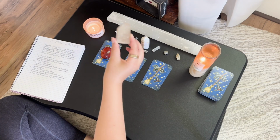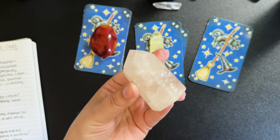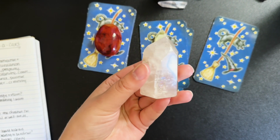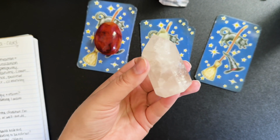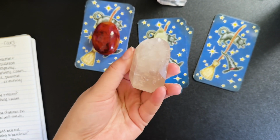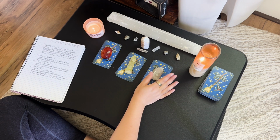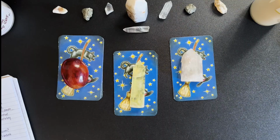This last one here is citrine. It's a very, very light citrine, but it is for manifestation, abundance, positive energy, confidence, personal power, and creativity. Each of these piles, I already pulled 3 cards that we're going to go through today.